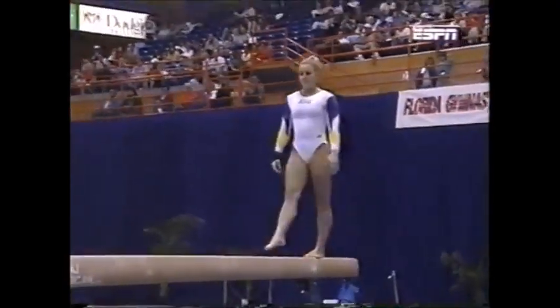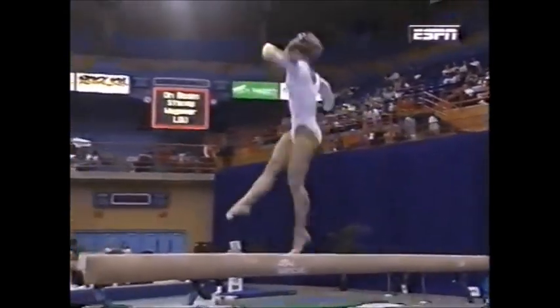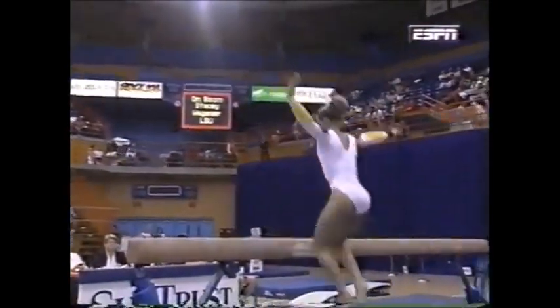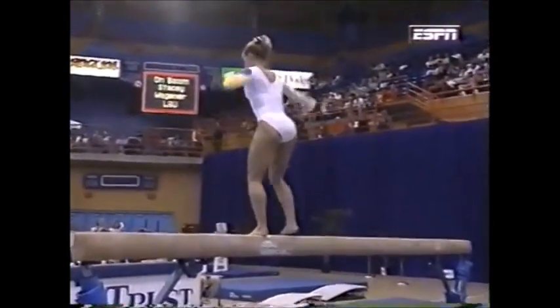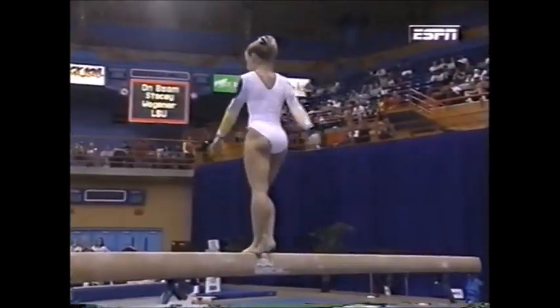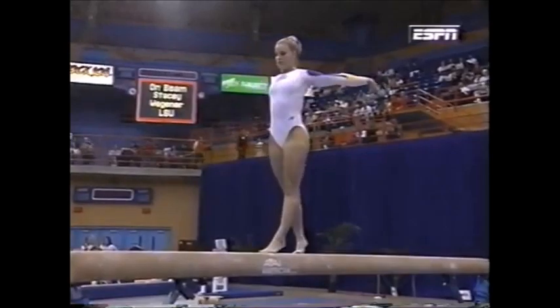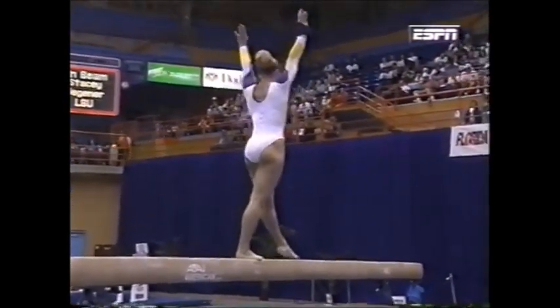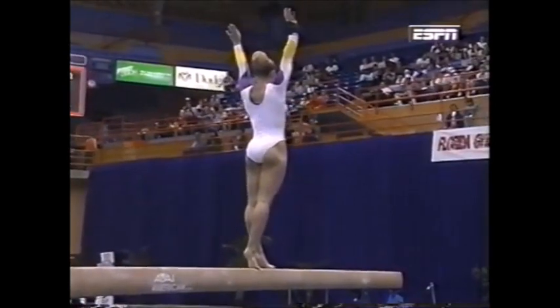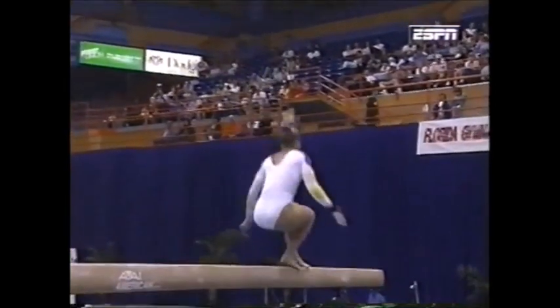It's easy to quickly lose your confidence on the beam, isn't it? It is. Whoop. Now, some people may wonder why she's able to do a tumbling pass like that and then fall on a leap. Now, remember, the beam is 4 inches wide and the margin of error is so small.